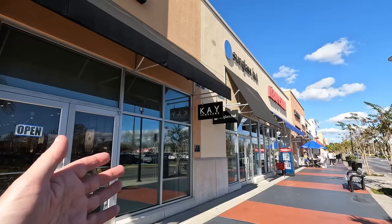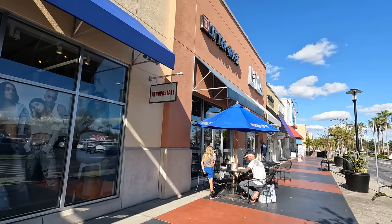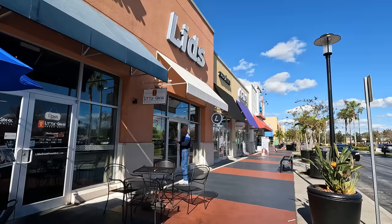Sunglasses up, we've got sunglasses. And then we have Aeropostale, which again is perfumes, isn't it? It's a clothes shop. Nah, I don't know. Clothes, I don't go in there. Little Greek. Second Greek restaurant you can say you've been to, Max. So they do have some eating places on this side. Smaller one. Yep. Lids, which is your hats.